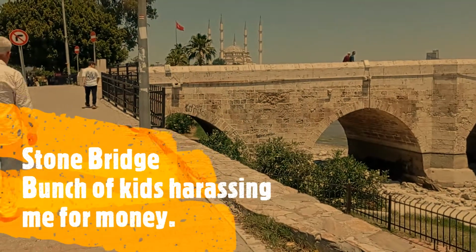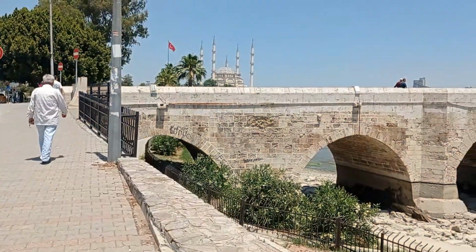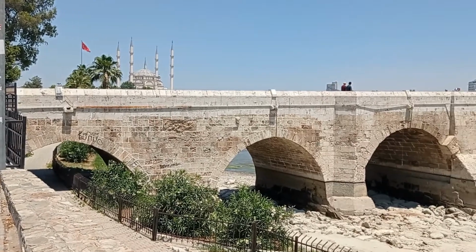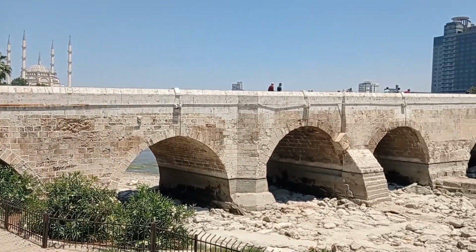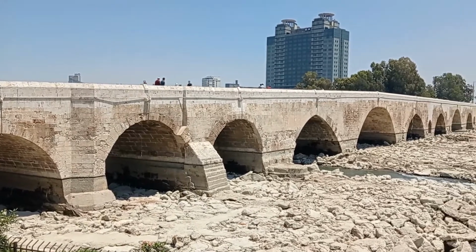So this is the stone bridge, which is a historical monument, and it's a couple of hundred years old, and it still looks really, really good.